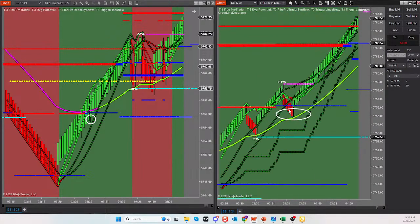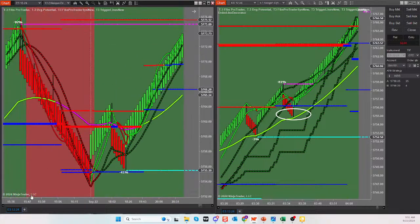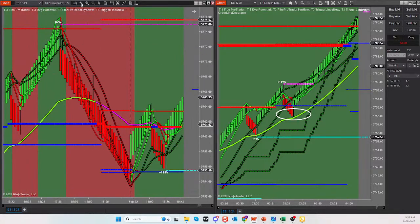Right to the mid-band, and the triggers are split, which means there's a little indecision. Reversal bar for the entry, off to the races. Momentum for the win. And you can scroll back and you can study these over and over, guys.